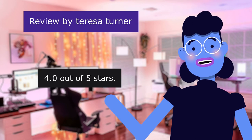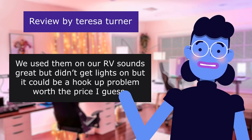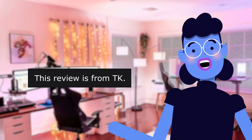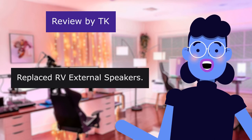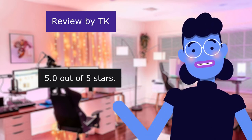4.0 out of 5 stars. We used them on our RV. Sounds great, but didn't get lights on, but it could be a hookup problem. Worth the price, I guess. This review is from TK. Replaced RV external speakers. 5.0 out of 5 stars.